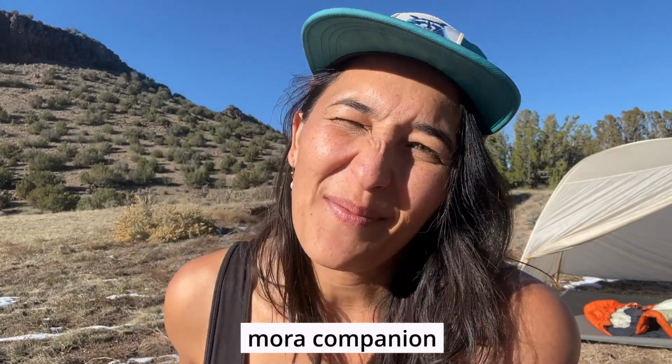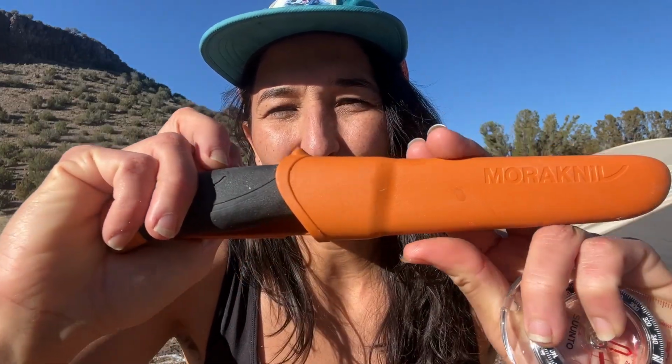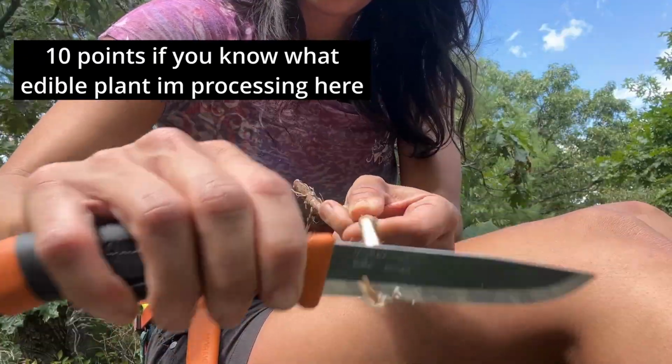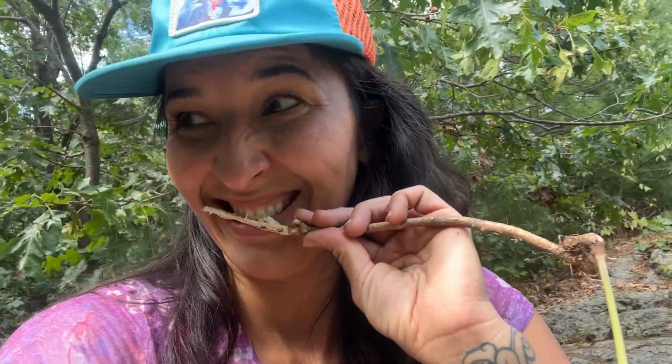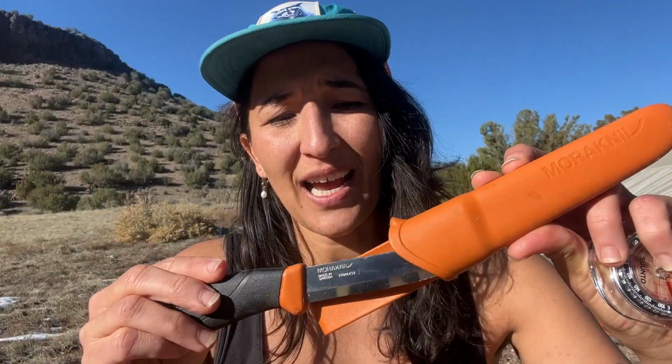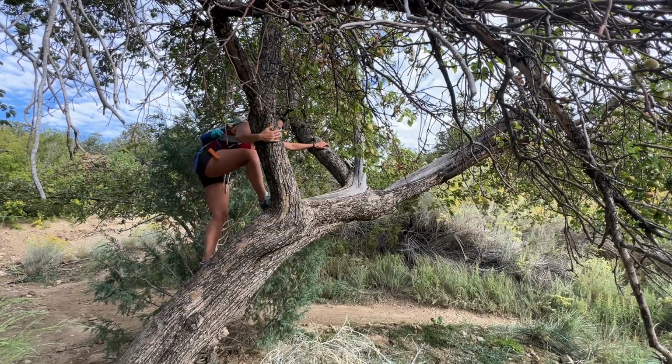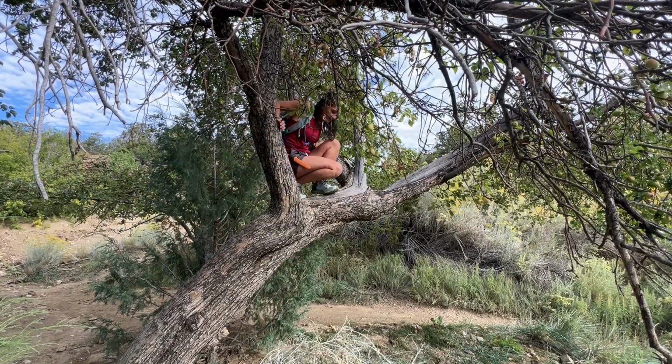But if you want to get them something a little more practical, go for the Mora Companion. This is not a full tang knife, but honestly, I've never needed it to be. It tastes like a plant. This is one of the best knives. If you've seen my other videos, you know I love this. If you go on Reddit, if you look at anything online, people love this knife, and it's so affordable. Plus, if your loved one is carrying this around, they kind of just look like they know what they're doing a bit more, because look how cool this is.